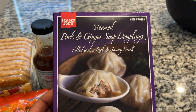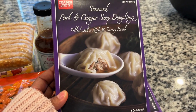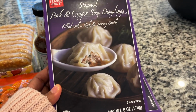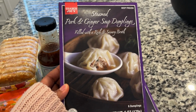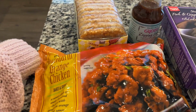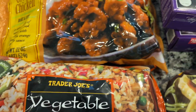I have been obsessed with soup dumplings, and I don't live in a place that has a lot of Asian restaurants or even places that I can get something like this, even the frozen. And so I got two boxes of these, and I'm a little bit under the weather, so I thought it would soothe my sore throat. Also, I had to pick up the orange chicken and fried rice because, like, you have to.